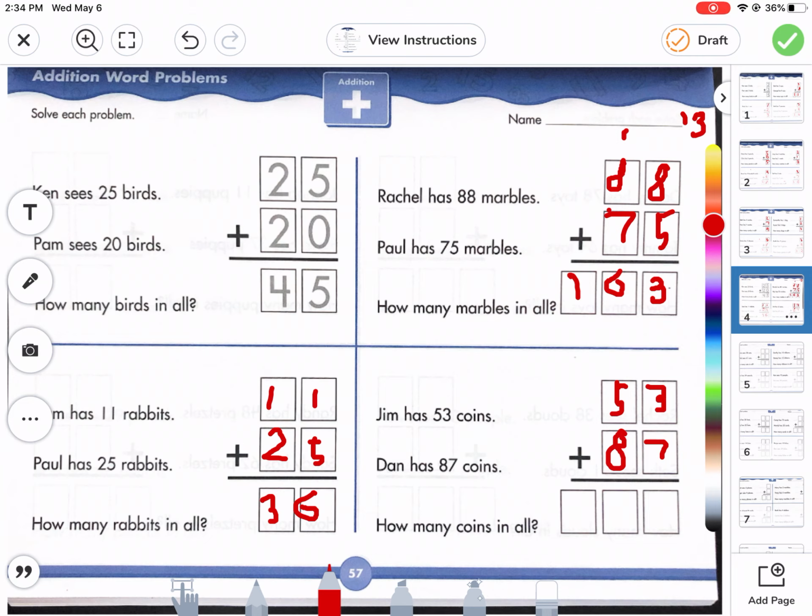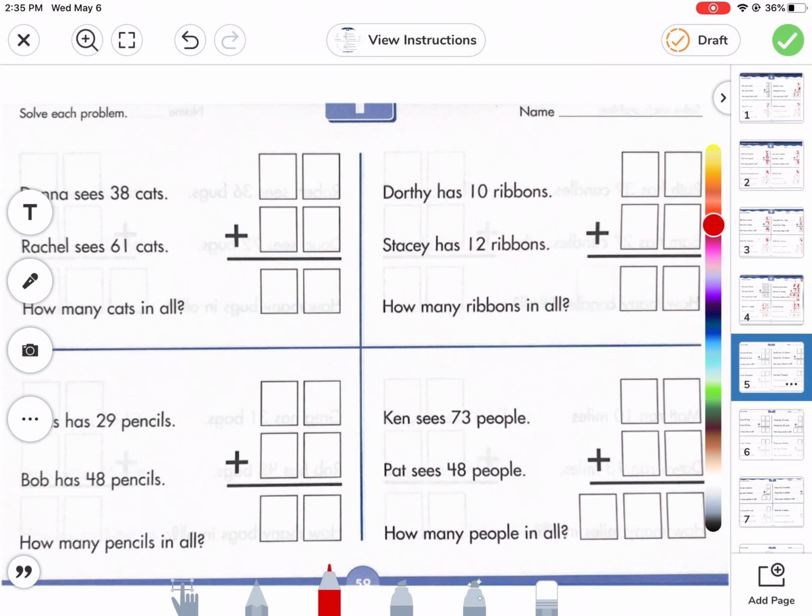7 plus 3 is 10. Okay, we write it on the side. Put the 0 here. I agree. And say 1. I agree. Plus 5 is 6. 6 plus 8 is 14. I agree. 14. Okay. Nice. Alrighty. You're doing a good job.